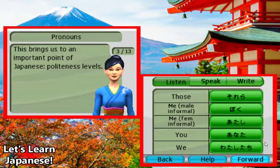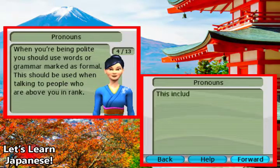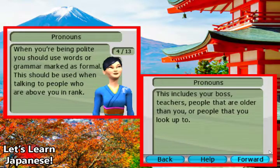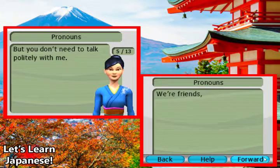An important point of Japanese is politeness levels. Let's learn about that, shall we? When you're being polite, you should use grammar words marked as formal. So people like your boss, your teachers, your elders, your mentors, people that you would generally look up to. These are the people who you should be more formal with. Again, language has a cultural aspect to it, so just because you happen to be informal with everyone doesn't mean that that's the right thing to do in another language. But since we are friends with Haruka, we can speak informally.